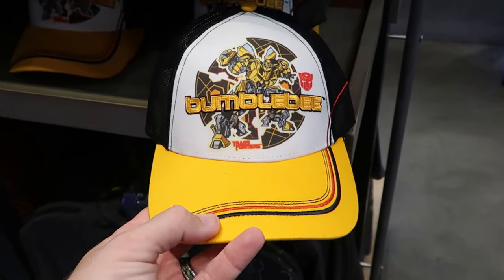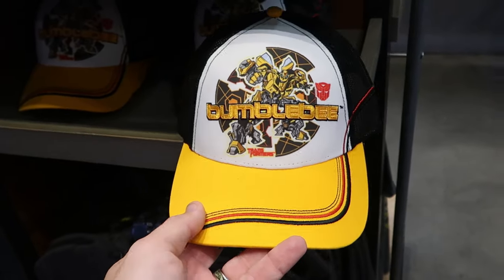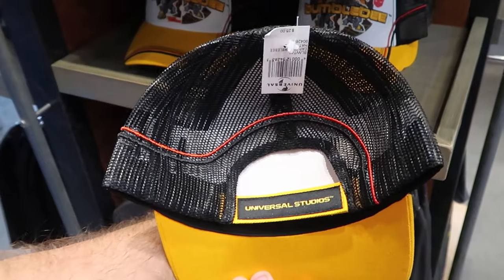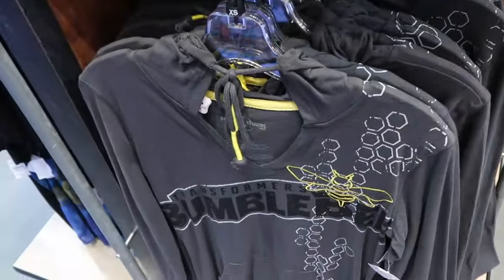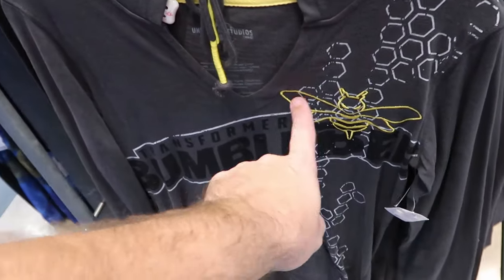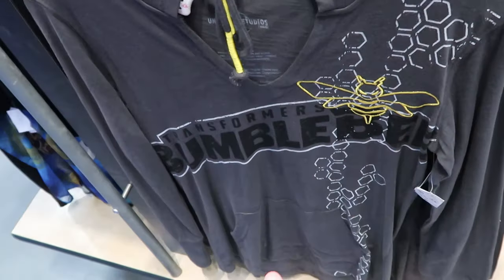For $25 is an adult-sized trucker hat. It's embroidered with Bumblebee. You have Transformers. I do like the pinstriping on the front. And it does say Universal Studios on the backside with the adjustable strap. That's $25. And underneath there is a very soft, thin pullover hoodie. It actually comes to a V-neck on the front. You have the embroidered Bumblebee, and it says Transformers for $55.